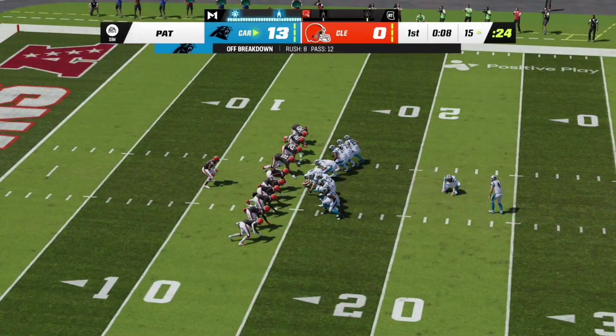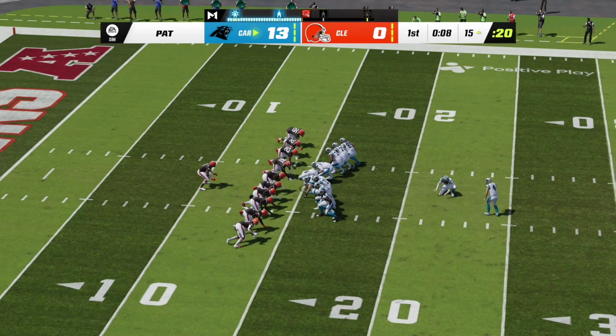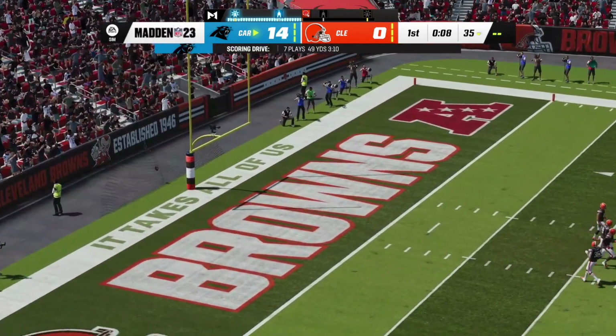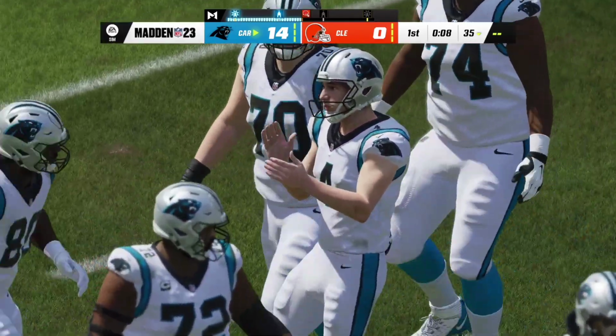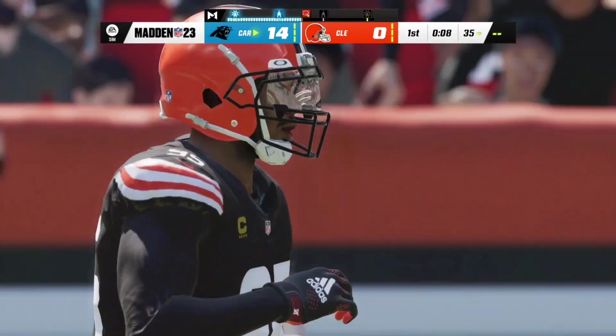Sort of a lost art, isn't it? It really is, but sometimes when you're able to bring it back and use it against other teams, they're not prepared for it. They haven't seen it in a while, and now you gain an advantage, and we just saw that advantage result in a touchdown. Piñeiro's extra point up and good. And it's now 14-0.